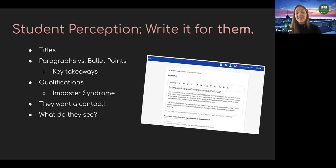They also want to see a contact name at the end of your position, making sure that if they have questions and they don't want to just apply, they want to ask some questions before they place their application in Handshake, who are they reaching out to? Just say, if you have questions about this opportunity, please email so-and-so at your email. You can absolutely also drop a line there that says, please do not email this person if you are just looking to apply. Please go through Handshake. But if you have general questions before applying, please feel free to reach out. They want to see that they are going to have a direct communication line.